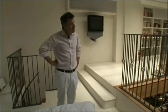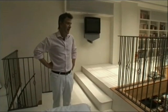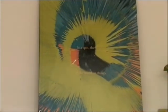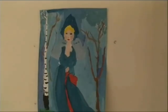Favourite artefacts really are my art pieces. They've been made for me by people I care about enormously. I think important things are things that show someone else's creativity. So if it's a painting by my child or a painting by one of my artist friends, those are the things that I value most.